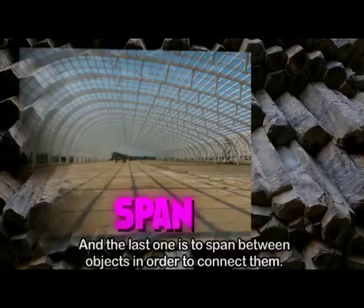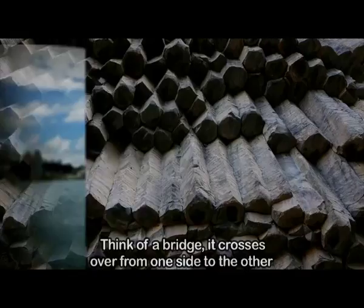The fourth is to span between objects in order to connect them. Think of a bridge. It crosses over from one side to another to allow people or cars to move over it.